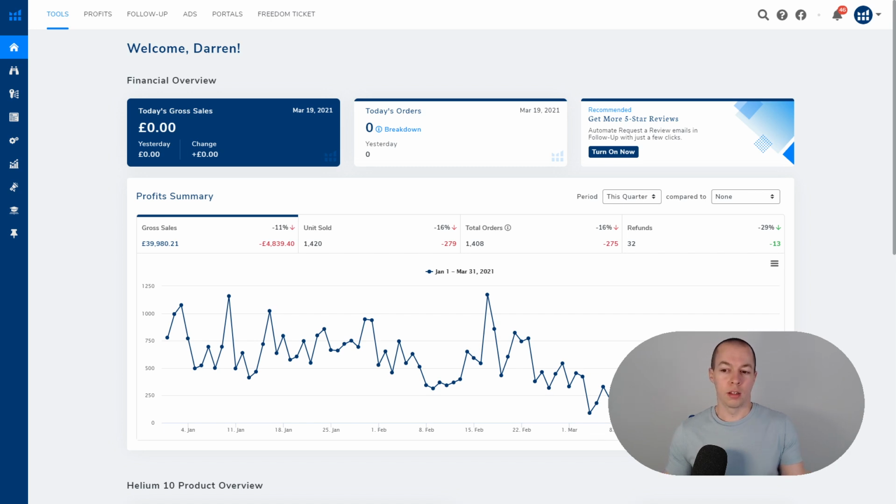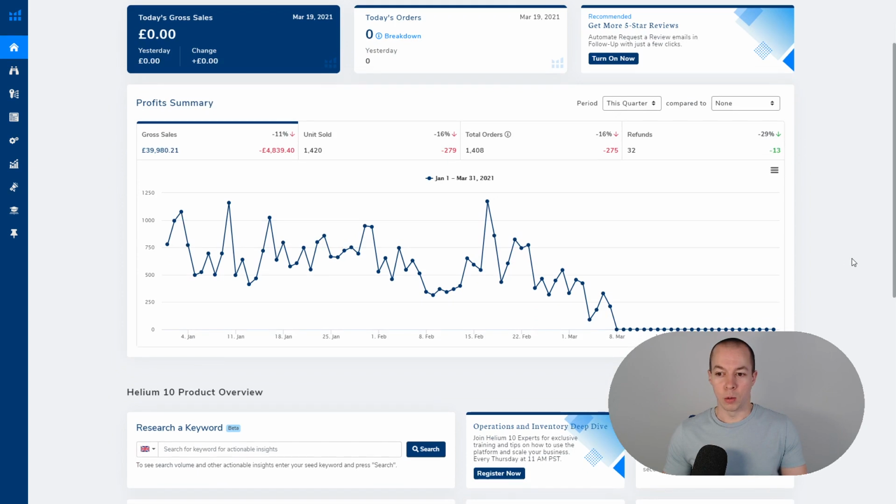So the first thing that I want to take a look at is my sales so far for Q1. So from January onwards into March. And as you can see here, things were going very nicely. And then they've really plummeted and have ground completely to a halt.